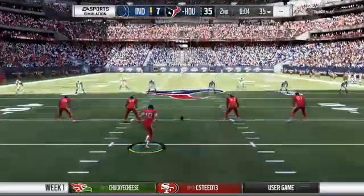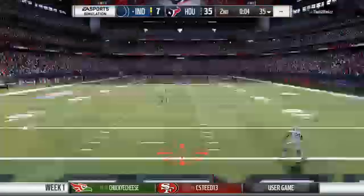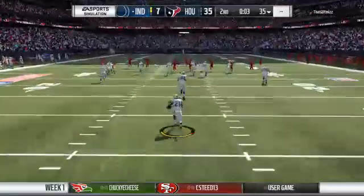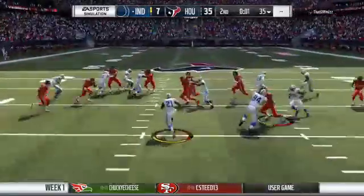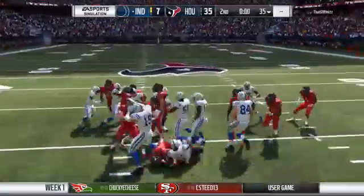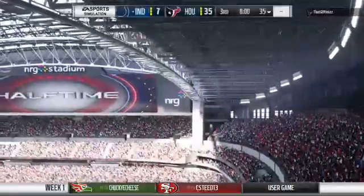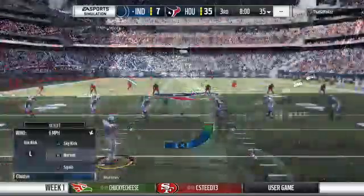Boswell on now to kick this one away. This is fielded at the goal line. So we've reached. All right, we will save the Week 1 highlights and apparently get right back to the action here in the third.